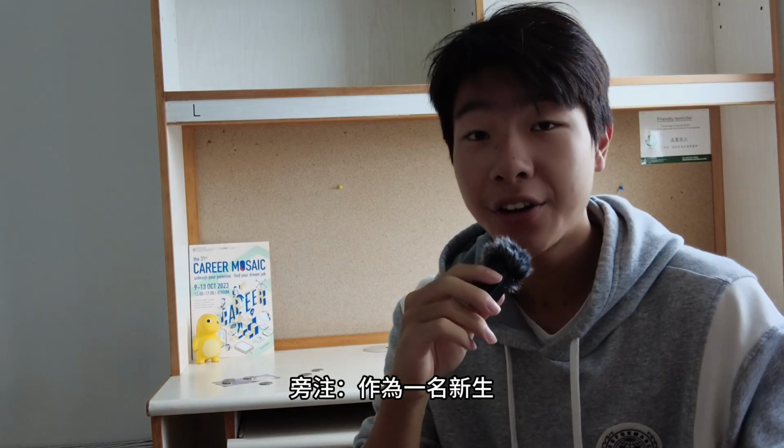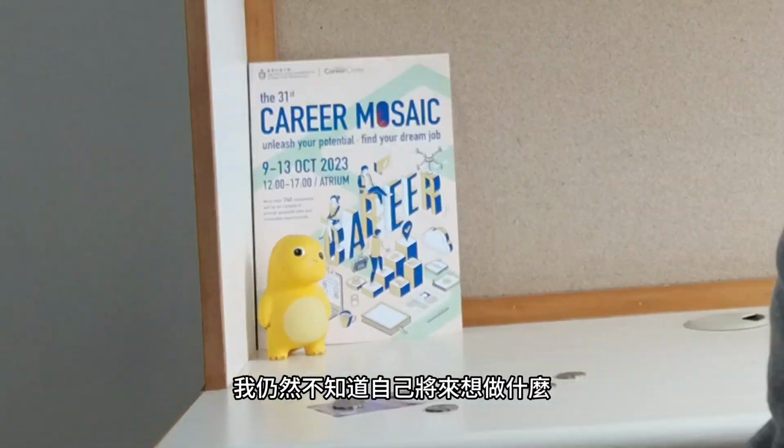Nice. So I've tracked my spendings for a whole week at HKUST to find out just how expensive uni life in Hong Kong really is. Let's get started.